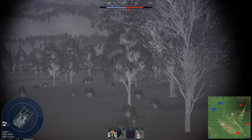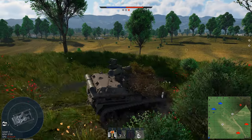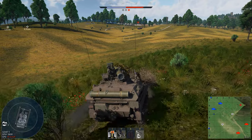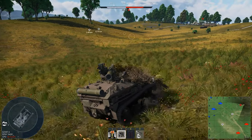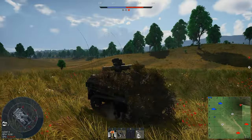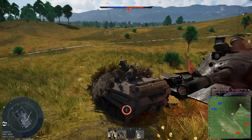This is unfortunately one of those maps where people in general love to just kind of sit back at spawn and do all the long range, like, snipey stuff. So I might have no choice but to go do C. I don't see anybody over here, so this might not be a very high-risk play. But if they've got, like, a helicopter up or something, I'm kind of screwed. Because there's, like, nowhere to hide here.